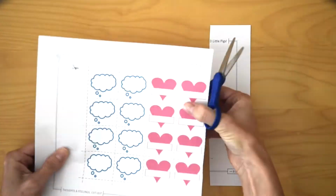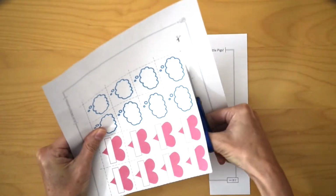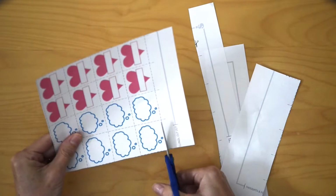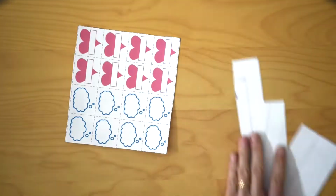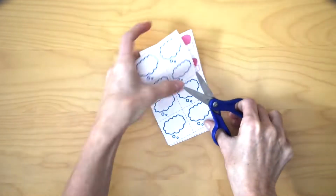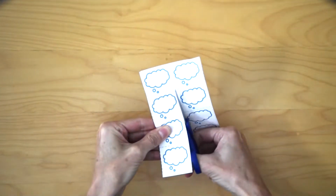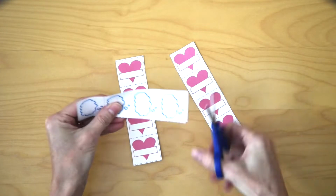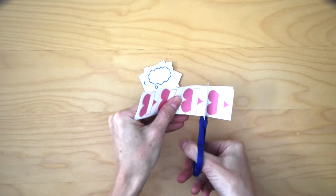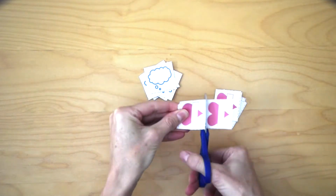Print out the Feel, Think, Say pages, the Thoughts and Feelings cutouts, and the Feelings Thermometers, and cut out the Thoughts and Feelings images. Each Feel, Think, Say graphic organizer is tailor-made to a specific, important moment in the story. As you read the book with your students, pause on the pages that have a Feel, Think, Say graphic organizer associated with them.